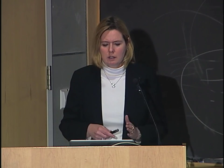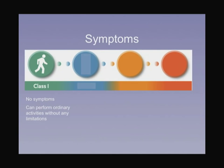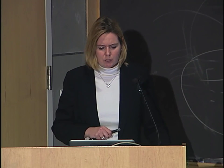So now we're going to talk a little bit more about the 4 classes of heart failure. These are the NYHA functional classes. As I mentioned, there's 1, 2, 3, and 4 that represent mild through severe heart failure. For patients who have functional class 1 symptoms, no symptoms, they can perform ordinary activity without any symptoms. The treatments include the medications and self-care, and I'll go over self-care in a moment. Actions that you can take if you have functional class 1 heart failure or functional class 1 symptoms.